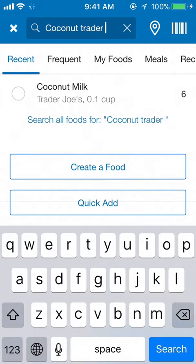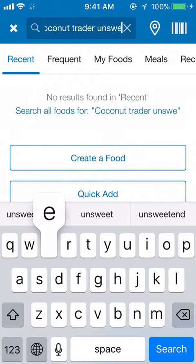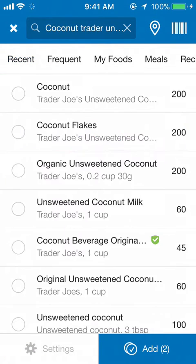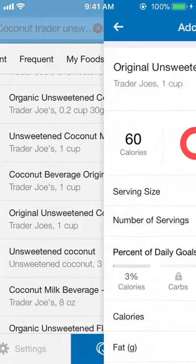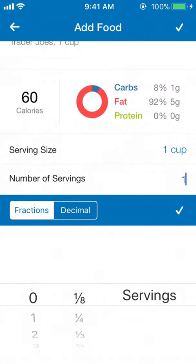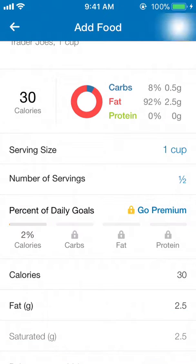So I have this unsweetened coconut milk from Trader Joe's, but that's not it. So there we go. I'm just going to search that up real quick. I could also just go scan the barcode, but unsweetened coconut beverage, I don't remember which one it is. Let me see the nutritional breakdown on this one. This seems like it's it, and I'll have about half a cup in that smoothie. So cool, here we go.